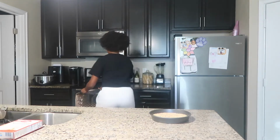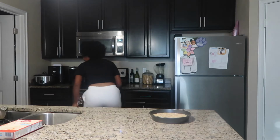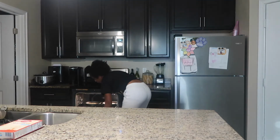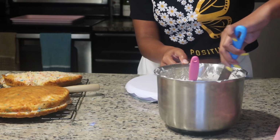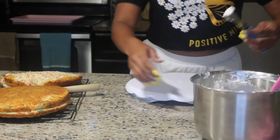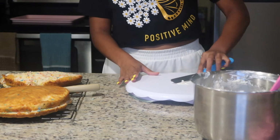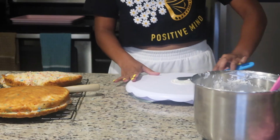Okay, so we have the cake in the pan now, and I'm going to put it in the oven, and I'm going to check on it in about 25 minutes. I give it between 25 to 30 minutes. Put a little bit of icing in there, just so it won't slide around, you know.